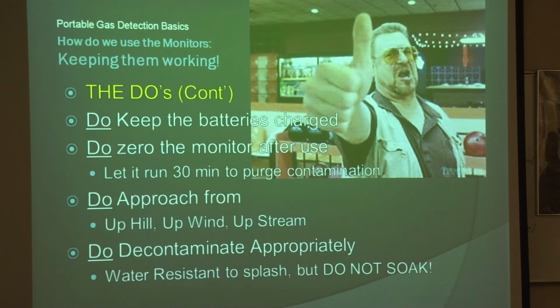And make sure that you're in fresh air. You don't want to be standing by running exhaust, especially when you get off the truck. Figure out you're not standing next to the diesel exhaust of the truck. Keep the batteries charged. Monitor the zero after use.